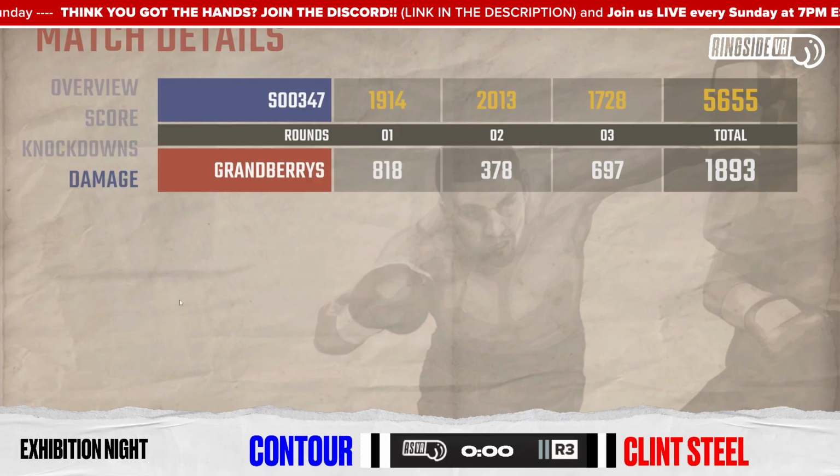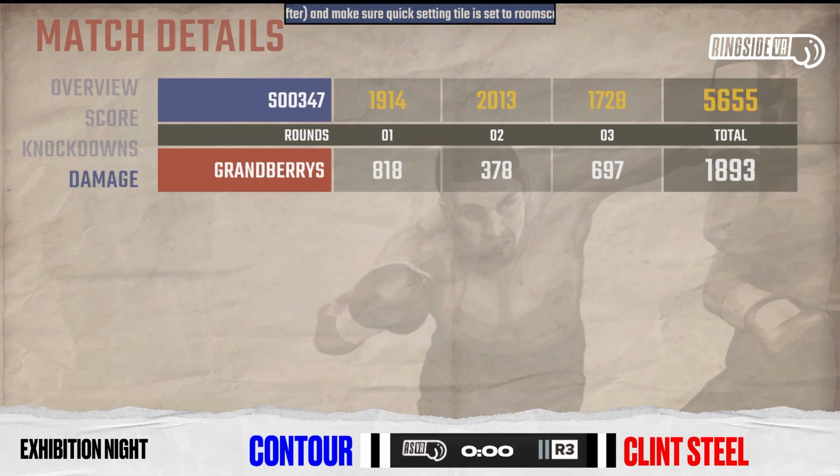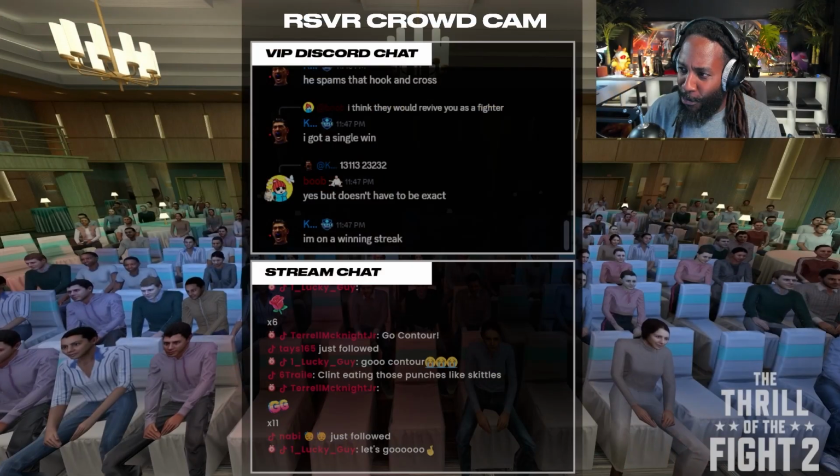For the final fight of the night, High Tech Contour, aka Machine Gun Contour, with the bap bap bap bap, the muda muda muda muda muda. Crowd, how you feeling about that?